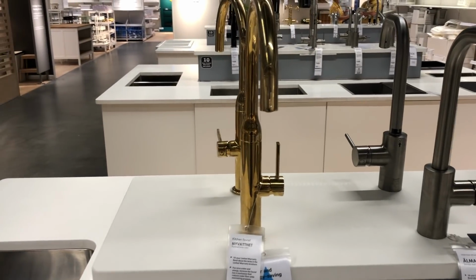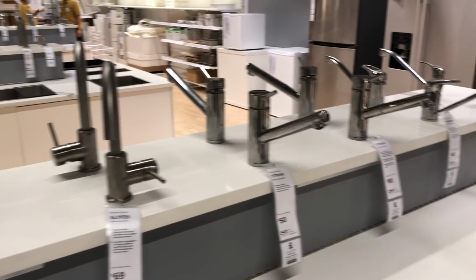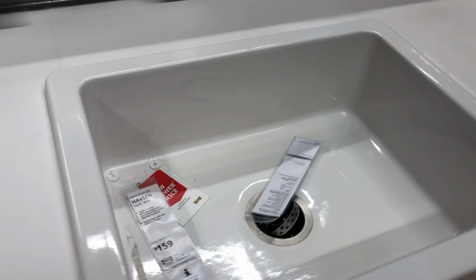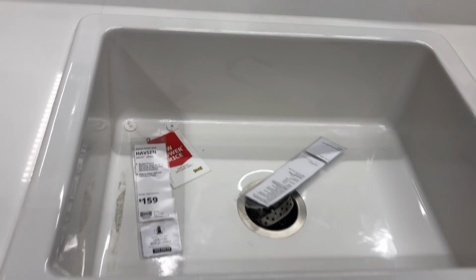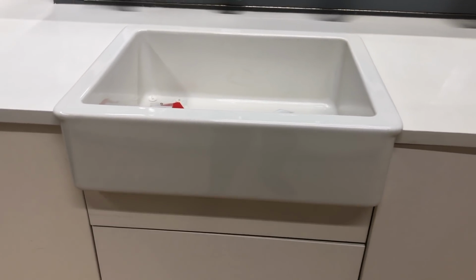As for quality, I'm not sure as far as it goes, but that was a pretty good price for that, because if you know anything about brass faucets, they can be very costly. Here is a Farmhouse Sink. Y'all, the price of this threw me off. Now, the Farmhouse Sinks that I look at, they start at about $400. I'm not sure if this is real fire clay or, like I said, the quality of it, but that was a really good price for that sink.